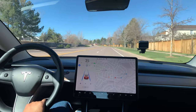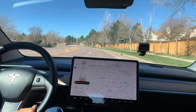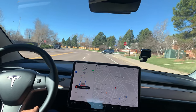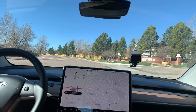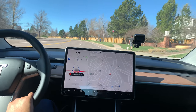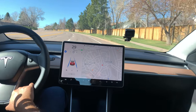It thought that was a stop sign, but it is not, so it took it away very quickly. There is a stop sign coming in right over here. And it says stopping in 100 feet. And it did. So we're gonna give it a little push. And it will go. It stopped for no reason here. There was no stop sign at all. So some work needs to be done, Tesla.